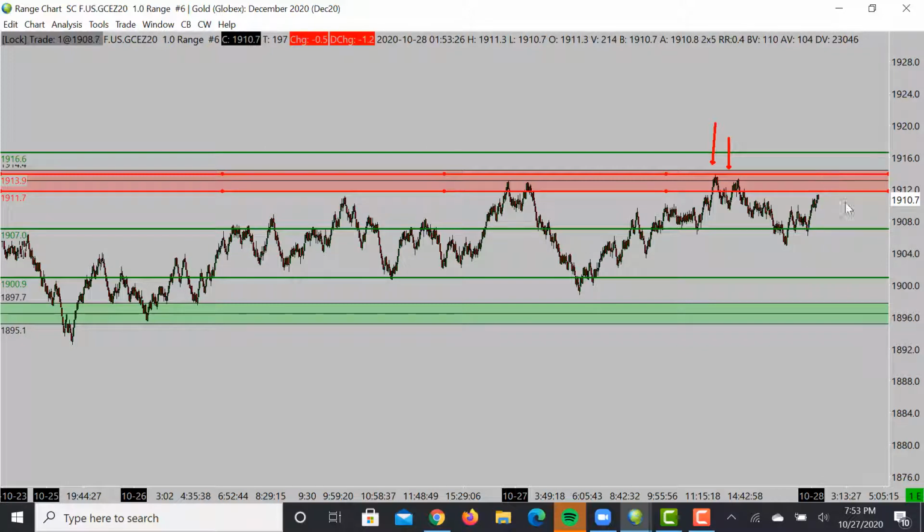Looks like we're going to probably retest these 13 to 14s again. Maybe tonight if we do fail it, then we're going to look for that continuational move back down into these 07 to 08s, and then below that 1900s. That's what we're going to be looking at.